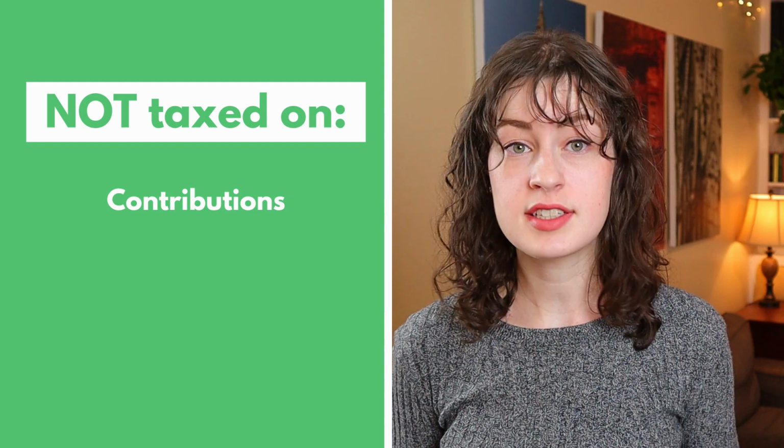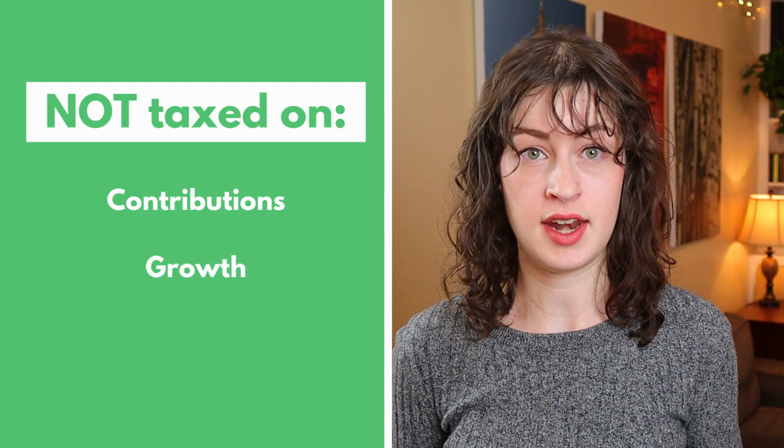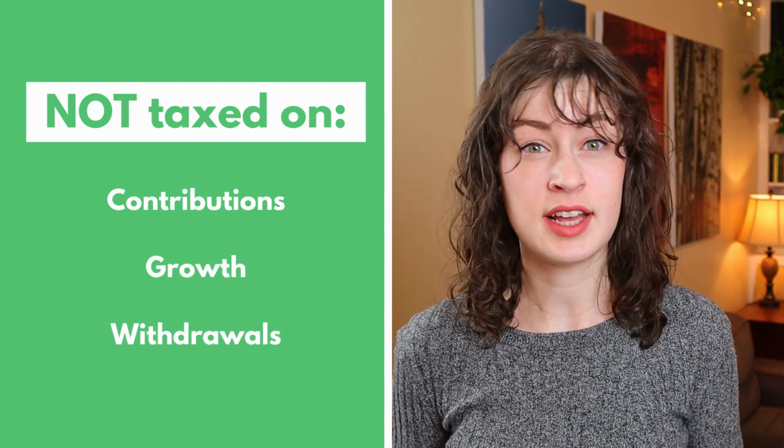HSAs are triple tax advantaged, meaning that you're not taxed when the money goes in, you put in pre-tax income, you're not taxed on the investment growth that happens in that account, and you're not taxed when you take that money out. On retirement accounts, you're either taxed when the money goes in or when the money goes out. So HSAs are great because you're not taxed on either entry or exit, meaning that you should prioritize them ahead of maxing out the rest of your retirement.